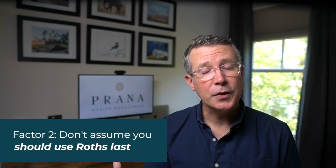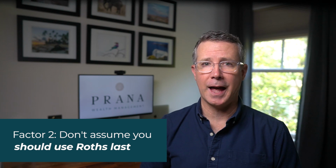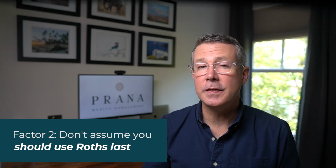Factor number 2, don't assume you should save your Roth assets until last. It's useful to question the dogmatic preservation of Roth assets until all others are exhausted. Since withdrawals from Roth accounts are tax-free, they can play a part earlier in retirement. Of course, this all depends on your objectives. If one of your goals is to leave assets to your children, then it may make more sense to preserve some or all of your Roth accounts. However, if you've already told the kids they shouldn't plan on an inheritance, then consider using some of your Roth assets as part of a blended strategy of account withdrawals.